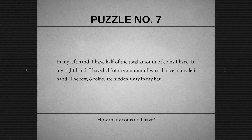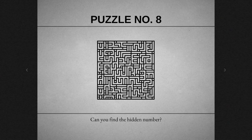Okay. I think that's accurate, but I don't think you only have 8 coins. So you should have x equals 8, which means 8 over 2 is 4, plus 2, which is x over 4, plus 6 equals 12. I think that's correct. You should have 12 coins if I did that correctly. I might not have done that correctly, but okie dokie.